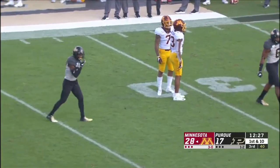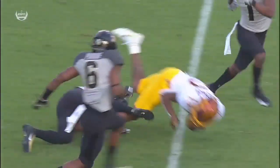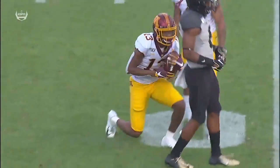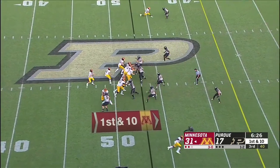What an outstanding catch. Great coverage, great position. Now who makes the play? And Bateman made the play. Career high for the redshirt sophomore from Union, Kentucky.